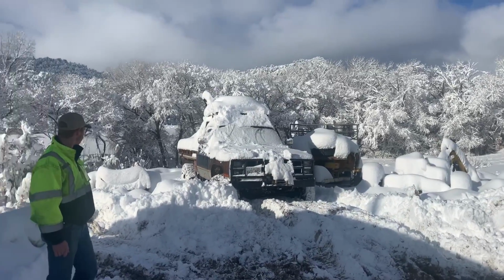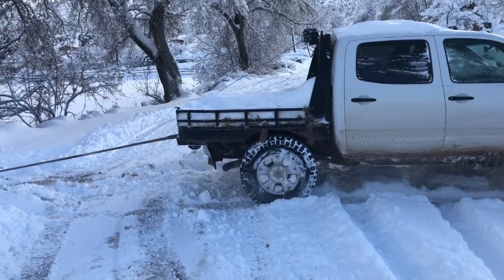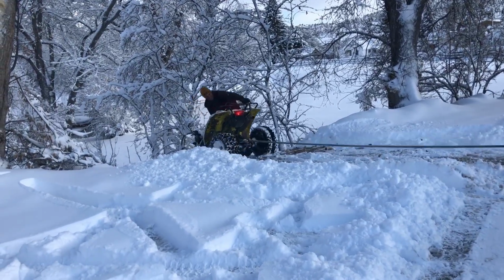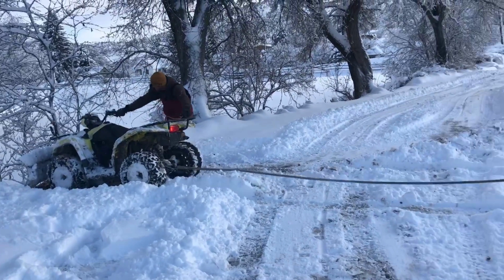He already did it this morning. Where at? Right in front of his house. He drove the four-wheeler right off there. We had to hook up and pull him back out. Oh, do you not have an ice scraper in there? Oh, somewhere, baby. Perfect. I'm going to get that other one.